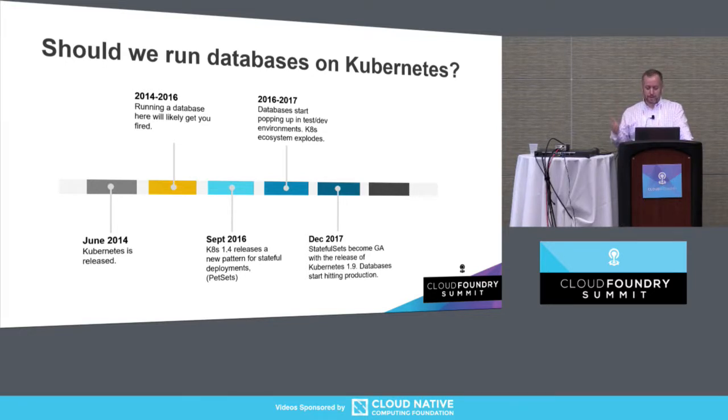And now we start to see people talking about, okay, maybe I should take my classic, let's say MySQL database running on VMs, hard to provision, and move that into Kubernetes and take advantage of its orchestration and all its first-class citizen resources.